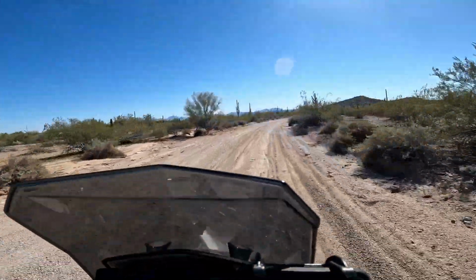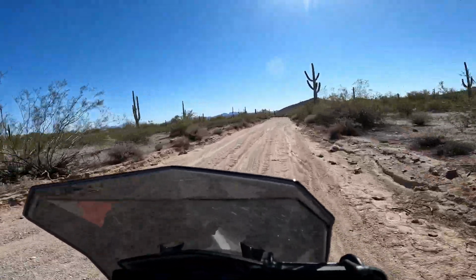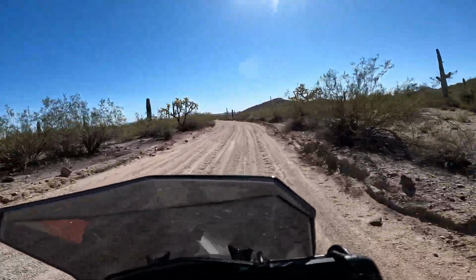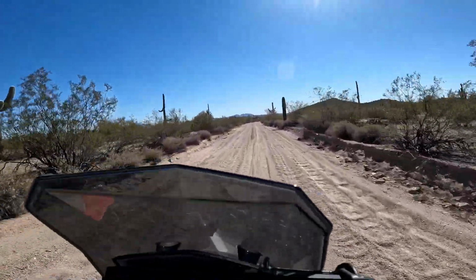We're back on Puerto Blanco Drive, headed east here towards Lukeville, Arizona. For the most part, this road parallels the border fence. There's a separate road directly by the border fence, and you're going to want to make sure that you stay off that. It might look like a nicer road, but if you get on that, you're going to attract some unwanted attention.